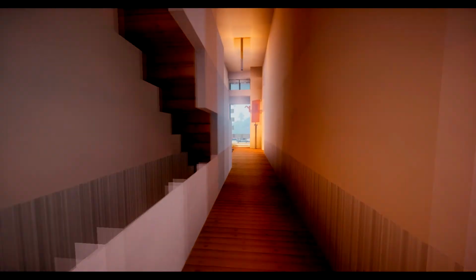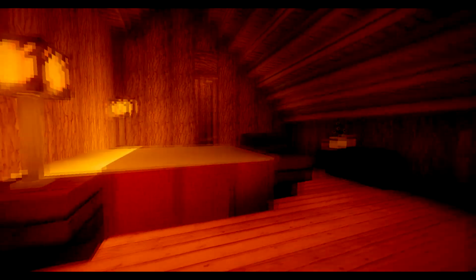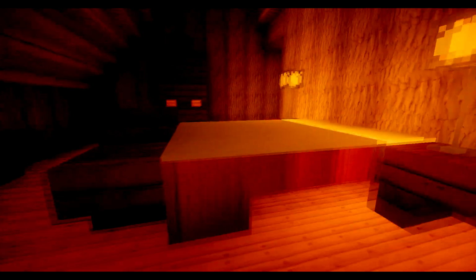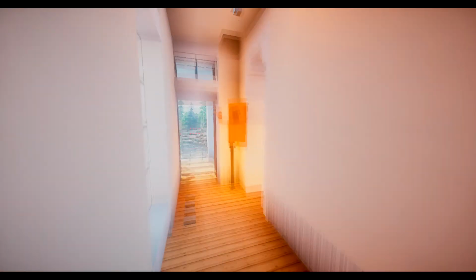The aesthetics of this house is still amazing. I really like the interior. It's really simple. The loft is really nice up here. Just come up here. Oh, there you are. Yeah, it's nice. It's pretty good. I like the top floor or the loft. It's a pretty cool lamp up there. I'm just gonna look around.